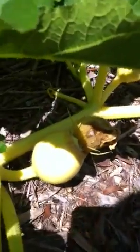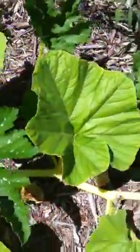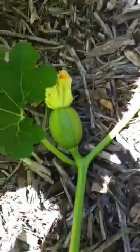But it has a couple female flowers a little farther behind it that both look like they got pollinated, so hopefully one of those makes it. And there are a few other female flowers here that look like they got pollinated. Another one in there, a jack-o-lantern. And then another one right there.